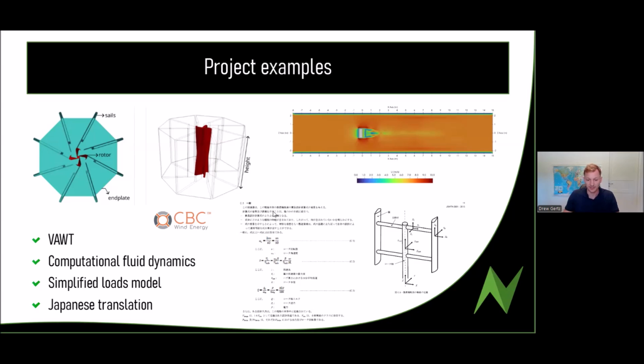Now, there was an English version available, so we had to add the competency of Japanese translation to our toolbox, but it all worked out, and we had to make some small adjustments to the model to represent this Savonius turbine, but in the end, we were able to produce a loads set that basically covered all the load cases in the small wind turbine standard.